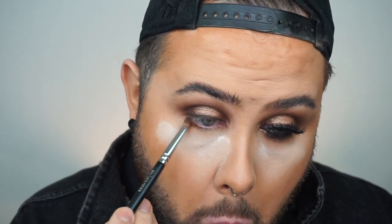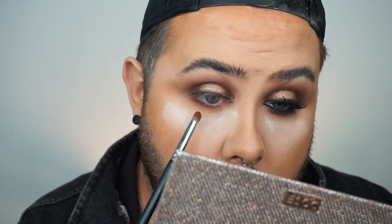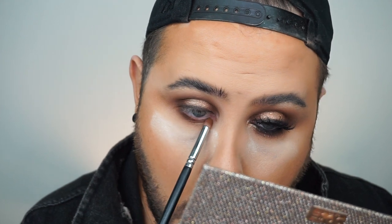So what I'm doing is I'm just going to start by taking Sheens again, blowing that out, just getting that down, and then taking my fluffy brush with the lighter shade again and using that as a blend. And this is the point where you would start to pull that shadow out because I really want that nice winged out look with my shadow. Then a little bit of the darker brown again, and then I'm going to dip into a black shadow.